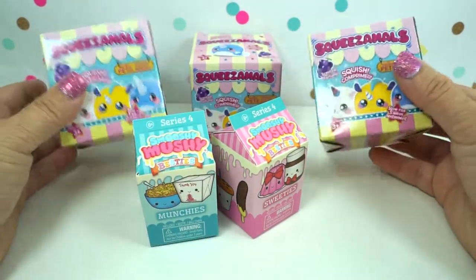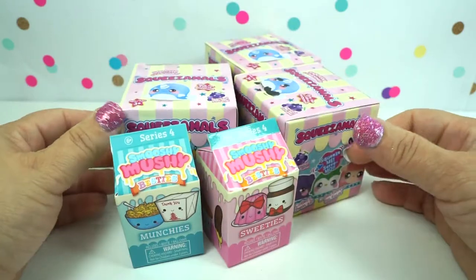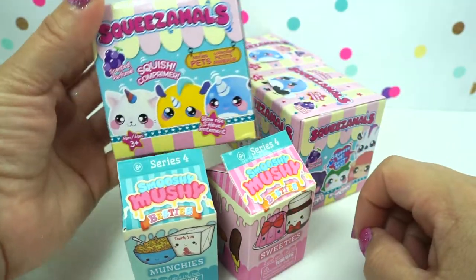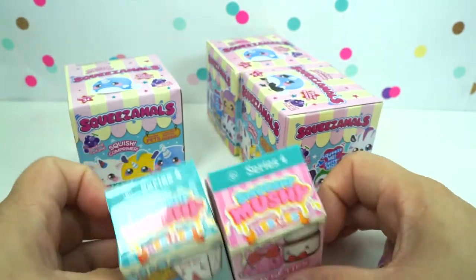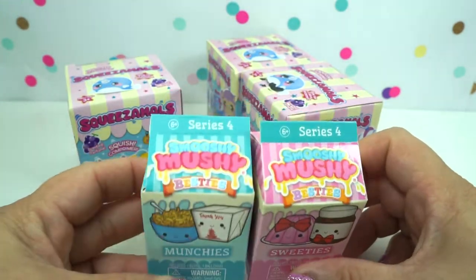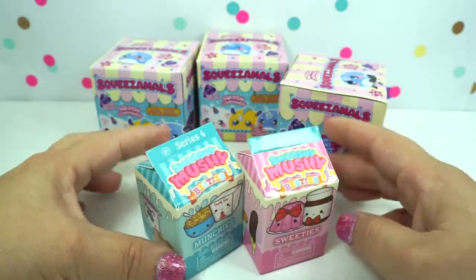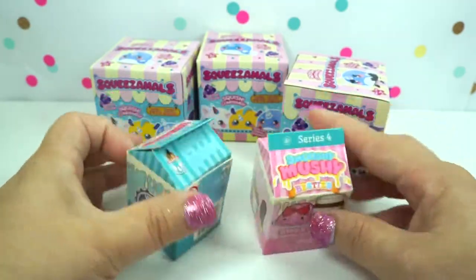Today we're gonna be opening squishies. Woo! We have some Squeezamals. They are very smelly goodness. And we have some little ones, the besties of the Smooshy Mushy. Ooh, besties for the bigger ones, the bigger squishies.